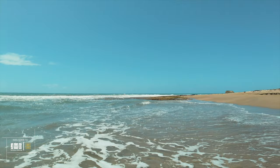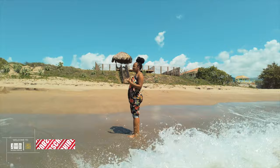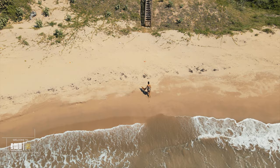And you can see that even the beach side is properly maintained. You're not seeing any rubbish, you're not seeing any garbage, you're not seeing any strangers either. So at all times at this property, you're gonna feel so secure. There is a security guard who is also hired to work nightly.